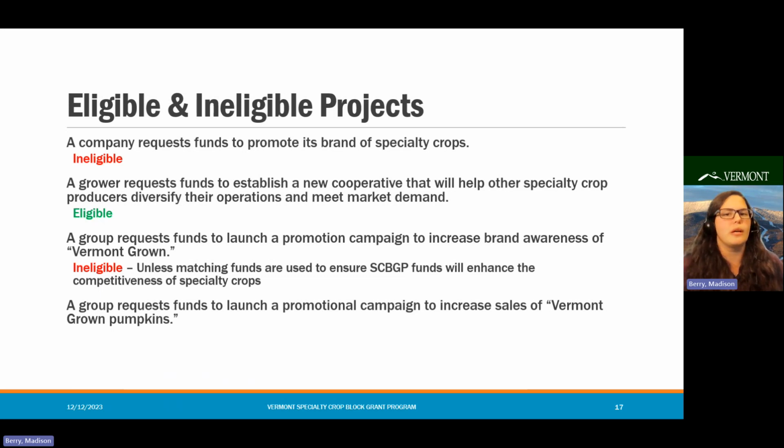It could cover Vermont grown feed corn. But if you identify how much of the market that you're hoping to increase promotion toward is a non-specialty crop, say it's 20%, as long as your matching funds cover that, that would be eligible. So find that balance. If you have any questions about that, again, you can reach out directly to me. This is a lot simpler to tackle than it seems on the surface, but we just want to make sure that everything is on the up and up with the USDA.